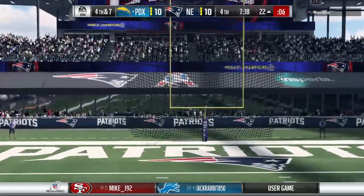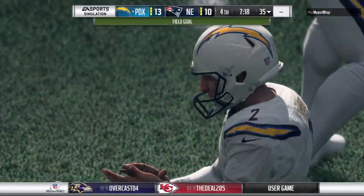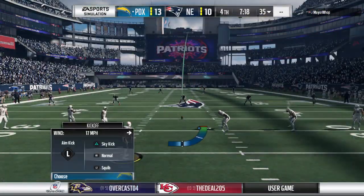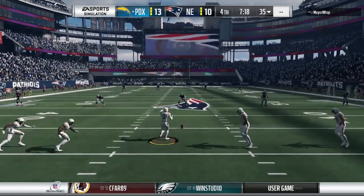And Lambeau will put this one through, and they will take the lead at 13-10. So the drive here ends with a field goal, and that does give them the lead, but this one is still a long ways from over.